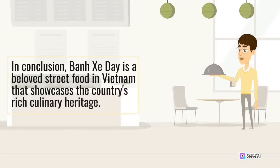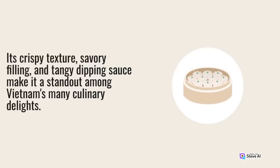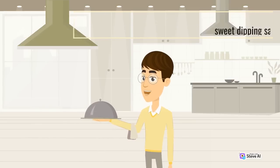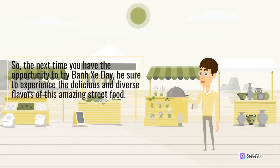In conclusion, Banh Xi Day is a beloved street food in Vietnam that showcases the country's rich culinary heritage. Its crispy texture, savory filling, and tangy dipping sauce make it a standout among Vietnam's many culinary delights. Whether you prefer a classic filling or a more adventurous one, or a spicy or sweet dipping sauce, there is a Banh Xi Day variation for everyone to enjoy. So, the next time you have the opportunity to try Banh Xi Day, be sure to experience the delicious and diverse flavors of this amazing street food.